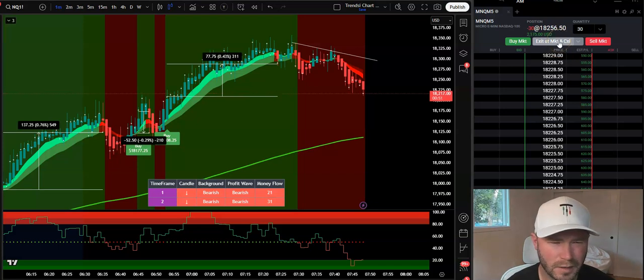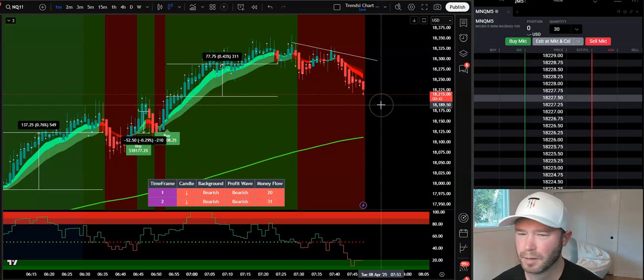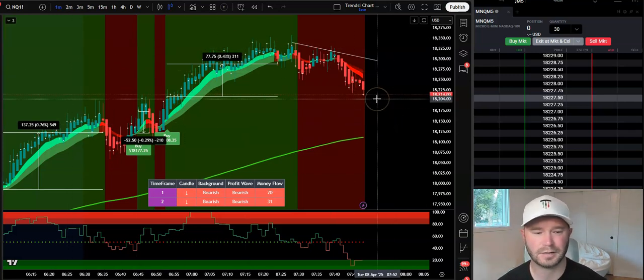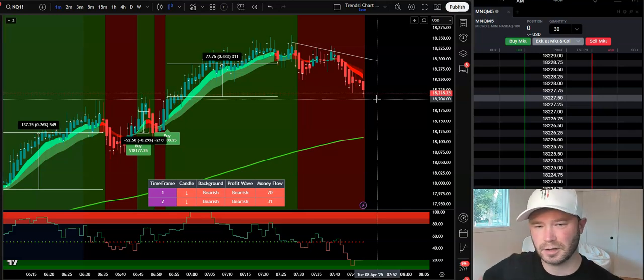Looks like what are we looking at? 2,300, 2,400, 2,500. And I am out of it. About $2,300 right there. Perfect. That is a live trade done right in front of you guys. That is exactly how I'm trading these. This is how you can grab these metrics and look at this.